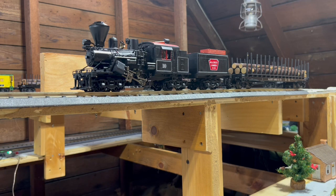1,000 to 1,100 of these locomotives were built, classes A, B, and C, between 1888 and 1928. As of today, there's approximately 17 Climax locomotives surviving in North America, and about 5 of them are operational.